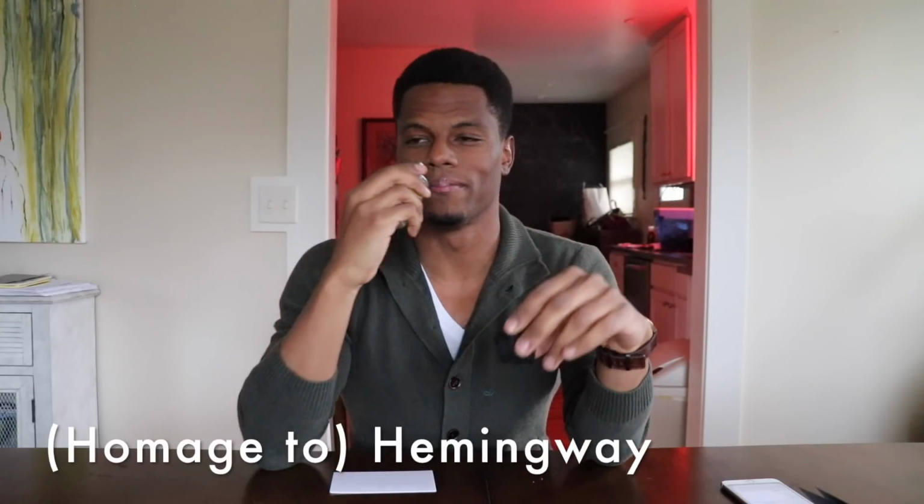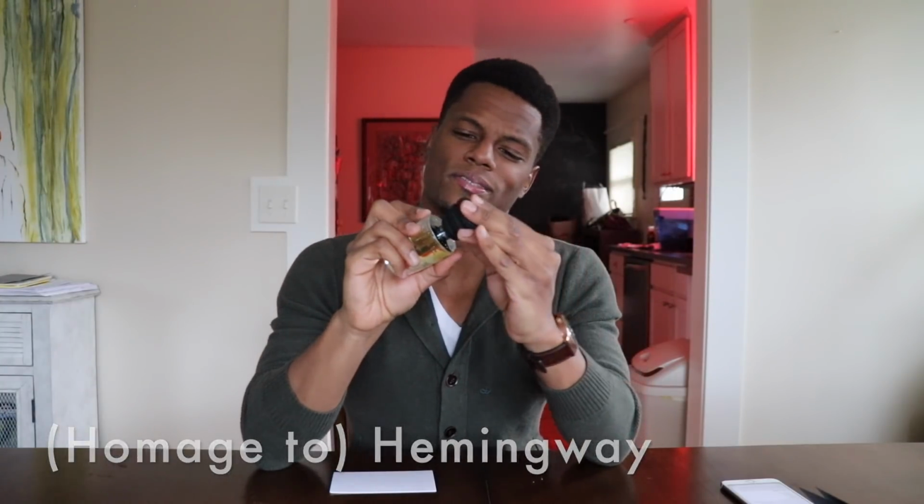All right, thanks for bearing with me. We're gonna go ahead and talk about this bottle. Again, this is called Homage to Hemingway. And this is a vetiver-based scent. This is a very earthy and woody scent. I think we have 3 different types of vetiver, one from Haiti, one from Java, and then another one called vetiver heart. I'm not sure exactly where that comes from.